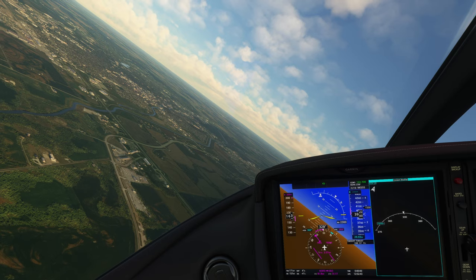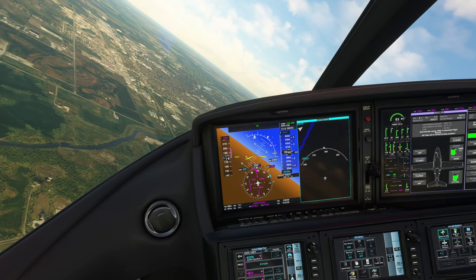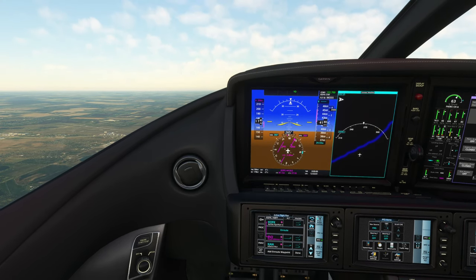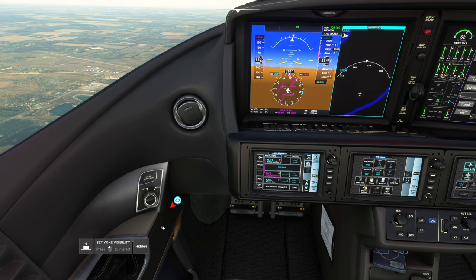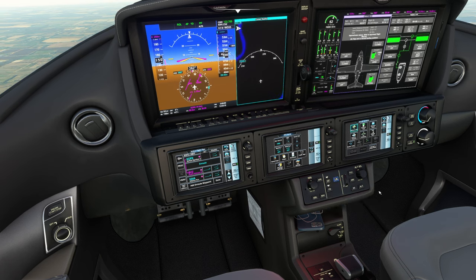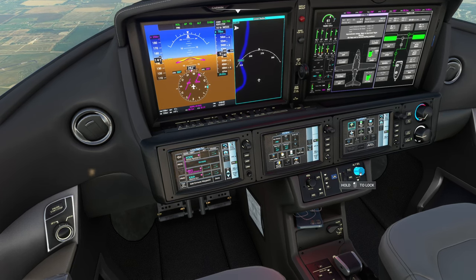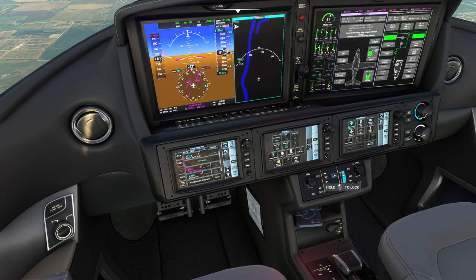Let's kick the speed up. Gear is up. Why is my speed only 200? Is it 'cause... I don't know why it's limited to that right now. Jesus, this thing is climbing like crazy. All right, let's get autopilot and flight director and then nav. That'll take us on course. Let's get our altitude set. We're gonna go 8,000, which is gonna be really low for this, but speed up.